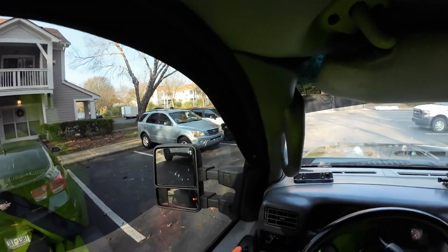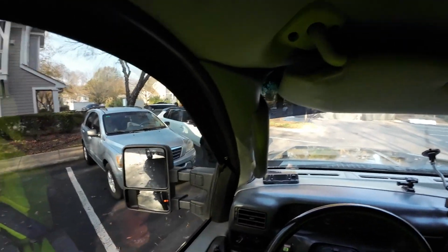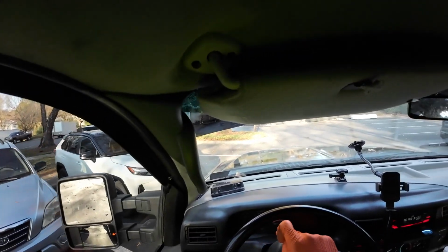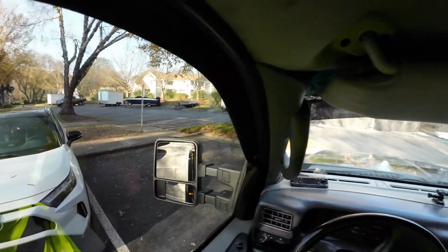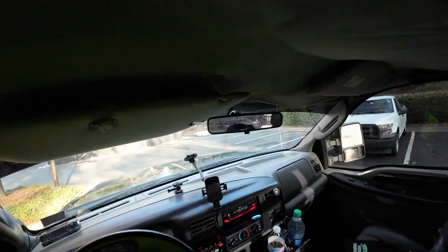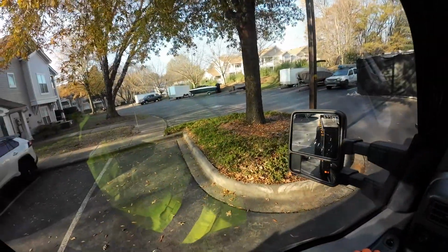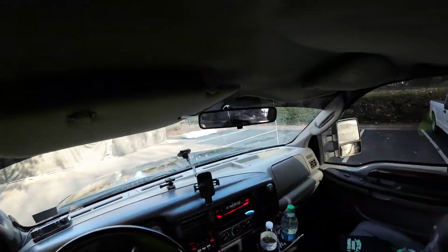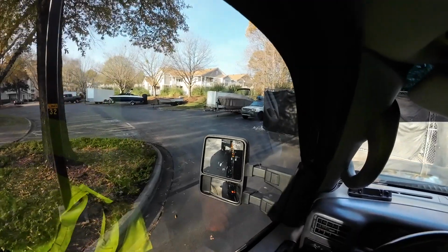Alright, so what happened was a couple of companies came out to get this lady's car. They couldn't get it into neutral, and the parking brake was stuck on. Then when they finally got it into neutral, the parking brake was stuck on. So it's just been one heck of a day for them. I'm gonna go around this corner and load up so I'm not blocking anybody. I'm not going fast. I got it in neutral and picked up from the back.